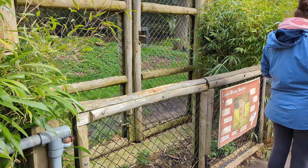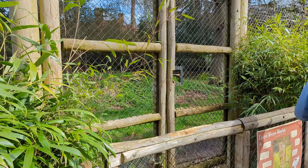So as promised, it is Sunday and we're now in the queue to go and see the members preview for the snow leopards. We'll let you know how long the queue is. Just joining the queue by the cheetah. A nice touch for the queue.